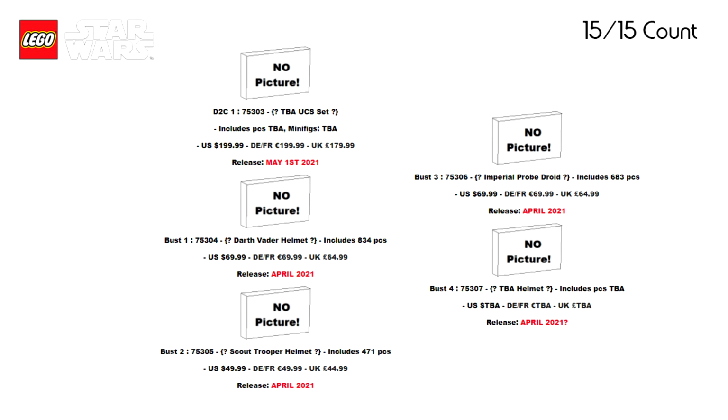Next, we have set number 75305 Scout Trooper helmet that includes 471 pieces for $50 in April of 2021. It's okay. I think it's something different that I'm really excited to see their take on, but it's not something that I'm really interested in seeing. Next, we have set number 75306, the Imperial Probe Droid. This is one of those buildable type characters, including 683 pieces for $70 in April of 2021. It's okay. It's not something that I'm really interested in picking up, though. And then finally, we have a to-be-announced helmet, that being set number 75307, which we don't have any information on other than the fact that it could be releasing in April of 2021.